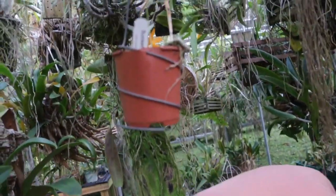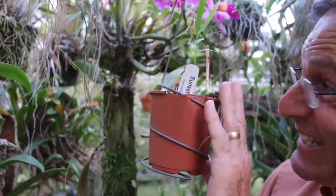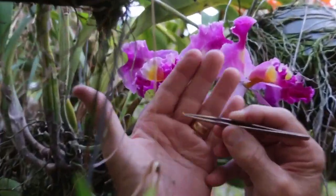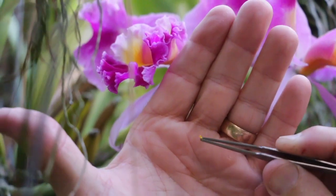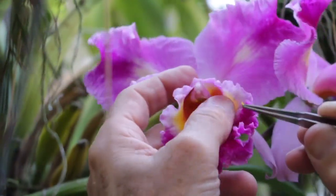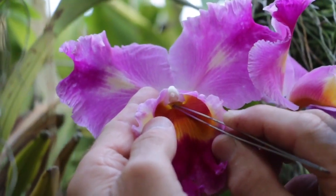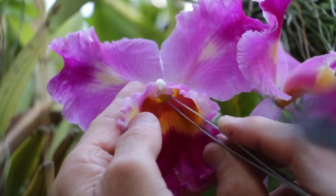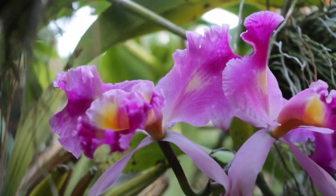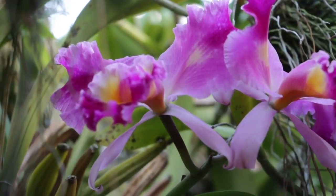So then coming back, it's just a really simple task of putting the pollinium, which is small and yellow or cream colored, on the stigmatic surface of this flower. And this is easy to do because this flower is so big. In some cases it's harder to do. But right behind where the anther cap is, is where the stigmatic surface is located. So that, I think, is probably going to be a successful cross.